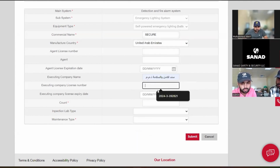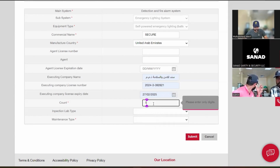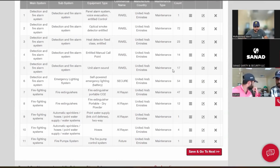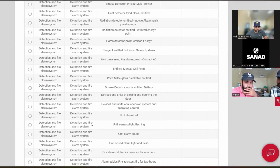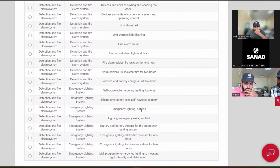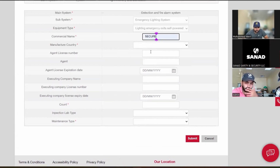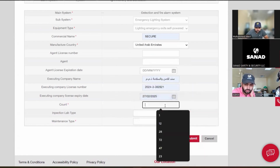Okay. This all will be the same. Sorry? The option. No, it is monitoring type, it is addressable. Here in the case of the conventional system, by default we are selecting that one. Remember. Here, see, emergency entity, it is for the addressable system. Here we are selecting only the battery operated. And exit also like that. Lighting emergency exit self-powered battery. That we're selecting here in the case of conventional, remember that. Again, secure, right? Yes. How many? 12.